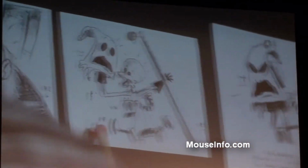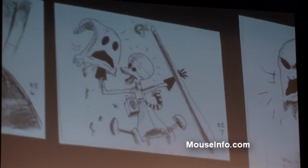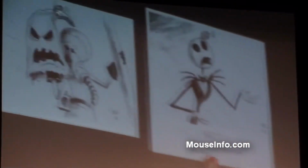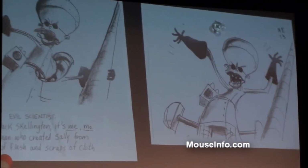He says, the evil scientist says, "I'm Oogie Boogie. You haven't beaten me. There's no master scarier, meaner, and hungrier than I am." Look back and see it's just him. And Jack says, "Dr. Finkelstein, what are you doing?" And he holds up his mask and says, "Yes, Jack, it's me. It's me, the man who created Sally from bits of flesh and scraps of cloth."